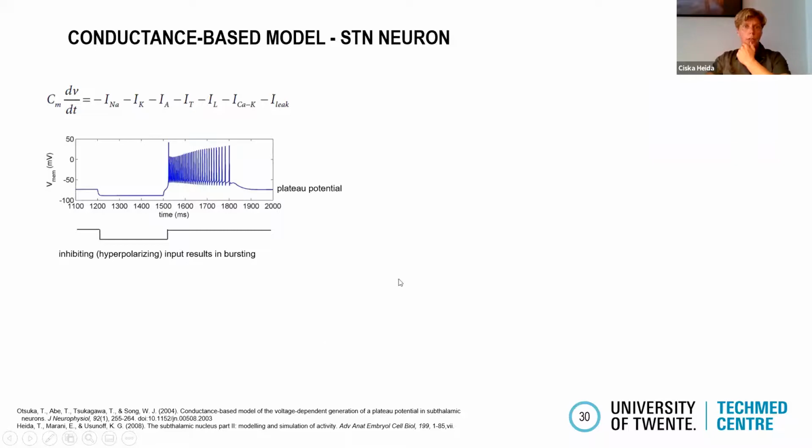But it's quite interesting. We have done some studies on just a single STN neuron. The main thing, of course, is to include those aspects or those behavioral properties of a single cell in equations.